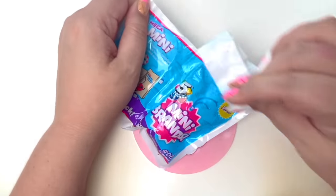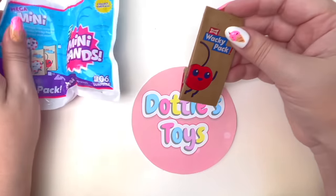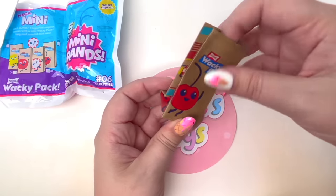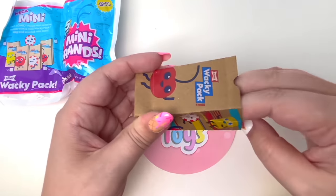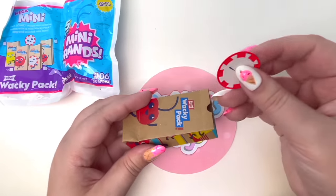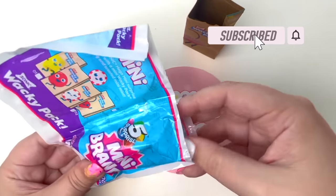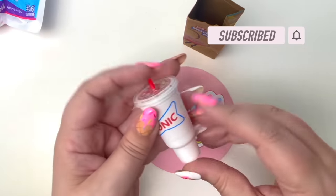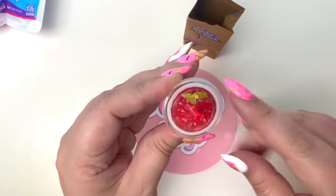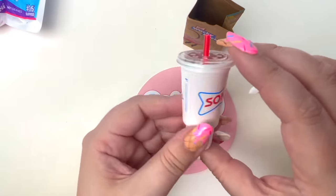All right, let's go ahead and go to our next Mega Mini. It looks like we have another one of the wacky packs. This one has a cherry on the very front. I guess that represents the cherry limeades that we sell. And this one also smells like toothpaste slash dental floss. And in our other little side, all right, we have another one of the Sonic drinks. I do think this is the limeade because it looks like there are actually pieces of lime inside.